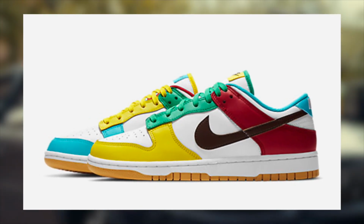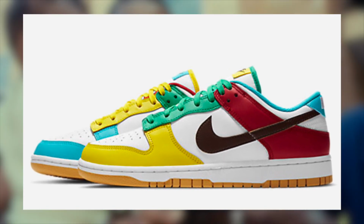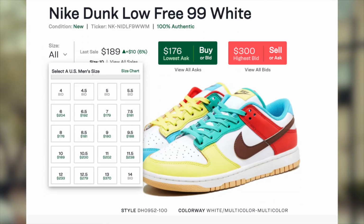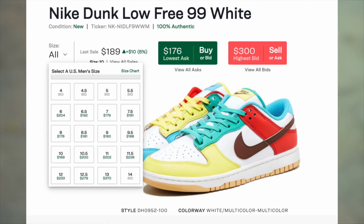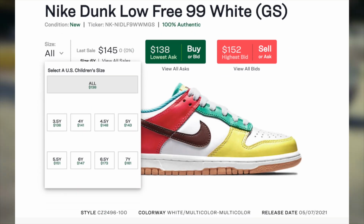Also on June 4th, the Dunk Low Free 99 White will be dropping for $110 in men and $95 in grade school sizes. The men should be very profitable with a great margin, while the grade school pairs should still be profitable with a good margin, just not as great as the men's.